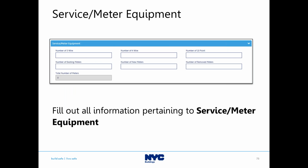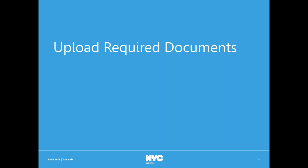And then that's going to open it up so you can put the rest of your information there. You can also add additional floors by clicking on that same button, the Add Floor Description. So you can put multiple floors into this permit request, and you just keep adding them for up to, I believe, 10 floors. Service meter equipment, pretty straightforward stuff. So anything that you need to jot down here, go ahead and fill that out.